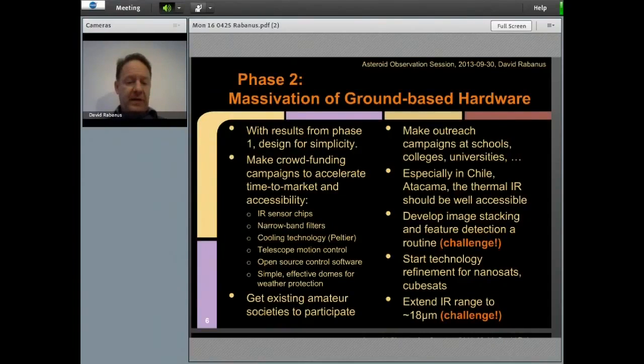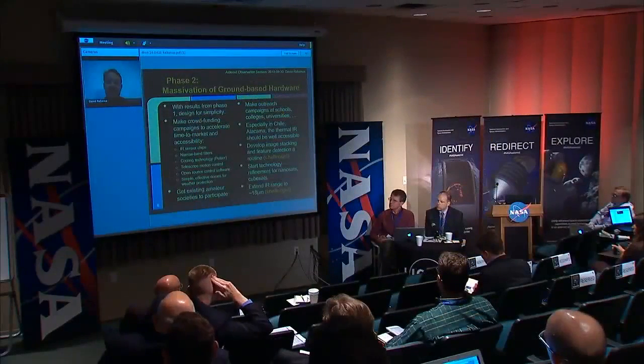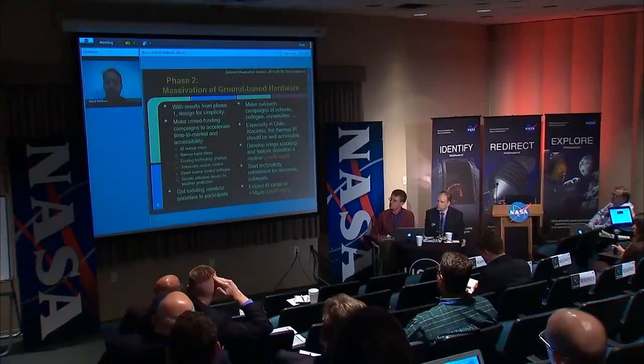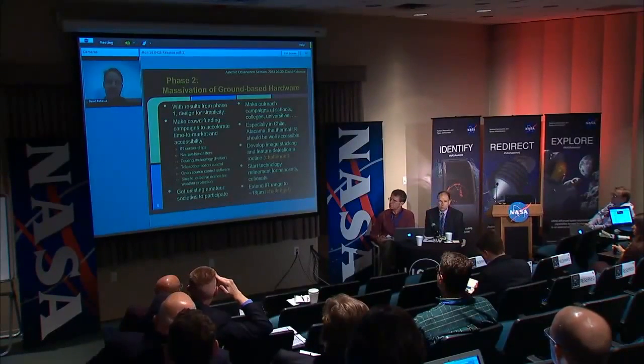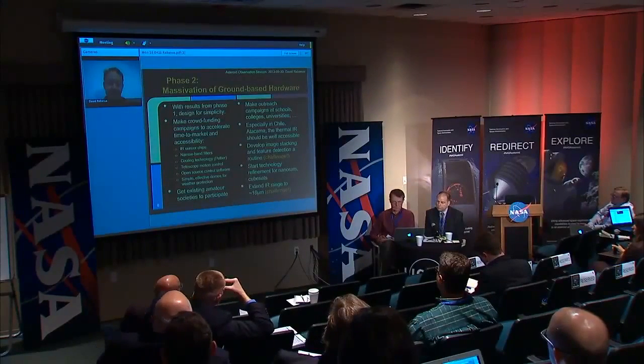So we basically need to involve the amateur communities in this. And of course, outreach campaigns at schools and colleges and so on are part of it. Especially in Chile, the Atacama provides a very good place to do it from the ground because it's very dry. So the transmission in the infrared is very good, and we have very little losses in the atmosphere.